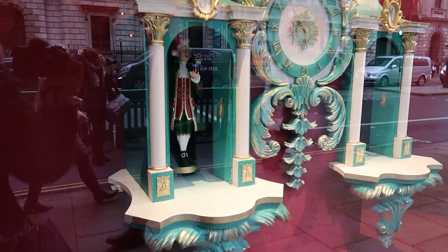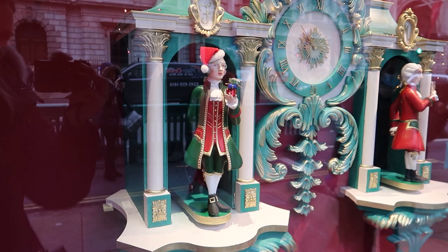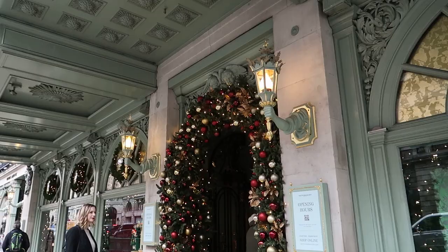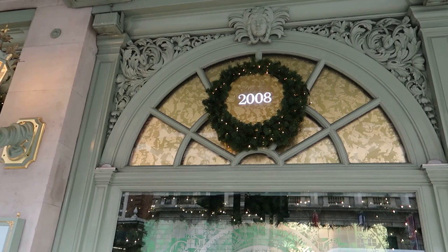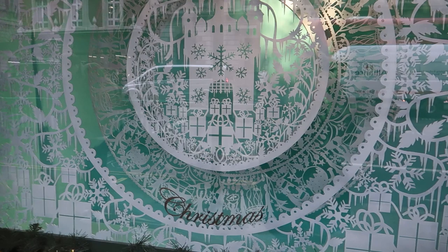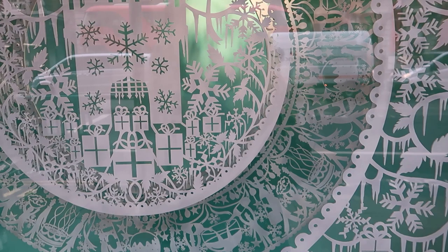A lovely dressed gentleman with some presents, and then another one with a little glass of fizz. And yeah, so this is the 1956 one. Oh, that's lovely. And then we're literally jumping quite a lot of years. We're in 2008, and we've got this beautiful, I don't know what you call that, almost like a laser cart looking design there with a bit of a spinning background. And if you look really closely on the one that's spinning, it's got cakes, crackers, Christmas pudding, champagne.